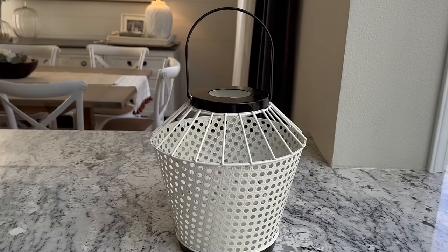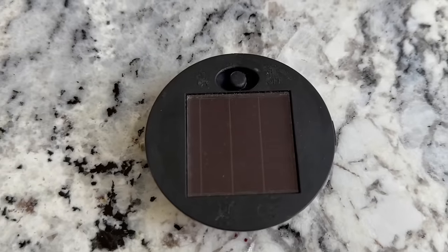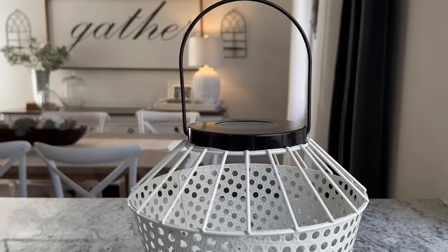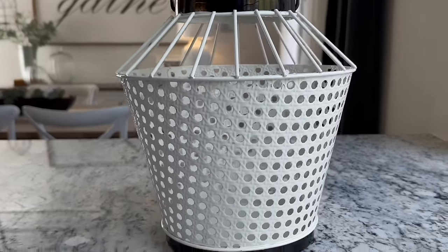I picked up this lantern, and it had a little solar light in it, but I set it out to charge up for a full day, and it lasted for about 3 seconds before it died. So I don't think that solar light is going to work, so I'm going to have to come up with another plan for this. If you guys have any ideas, please feel free to share.